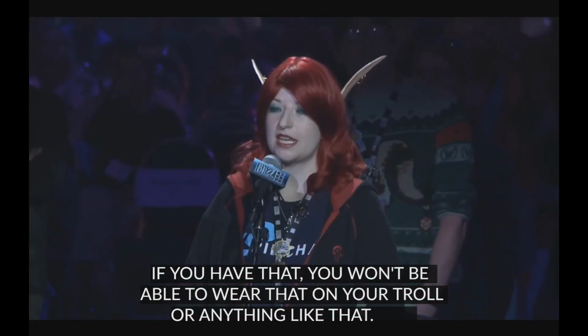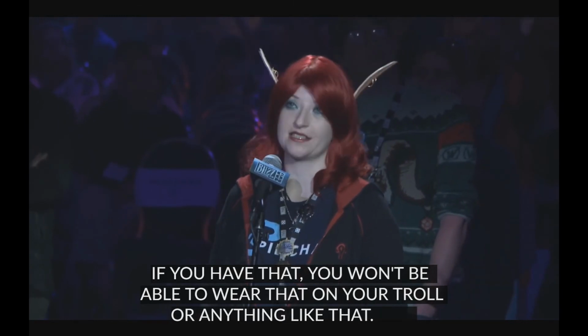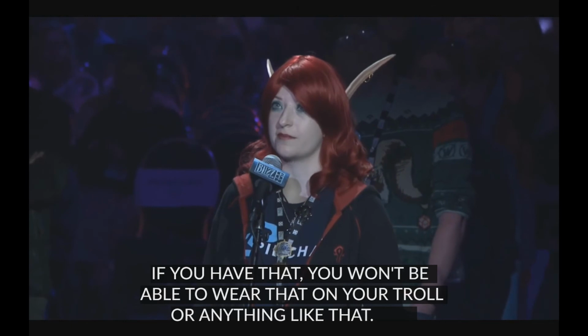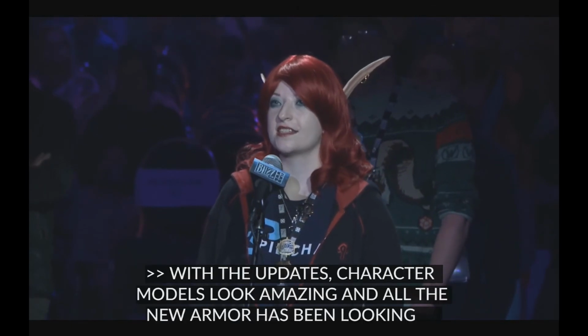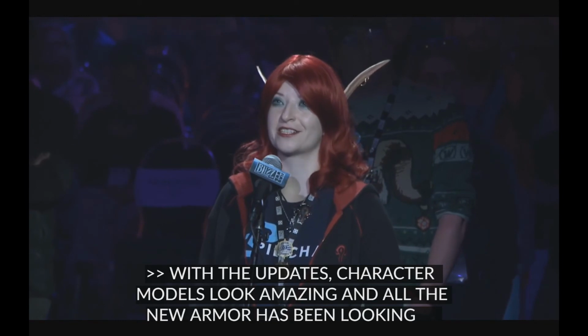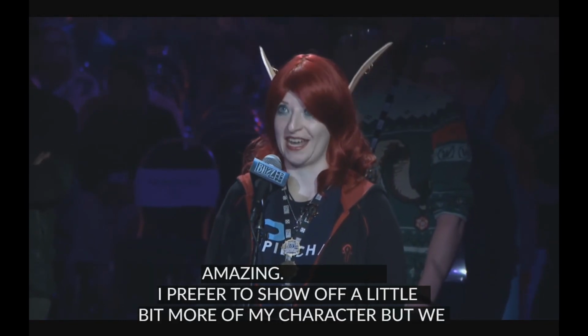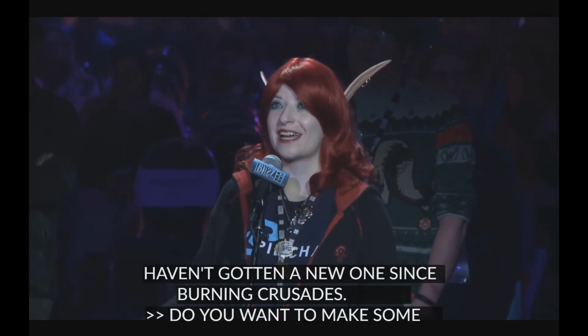Hi. So with the model updates and everything, character models look amazing, and all the new armor has been looking amazing. And I prefer to show off a little bit more of my Orc's character, but we haven't gotten a new plate kini since Burning Crusade. When are we gonna get some more?